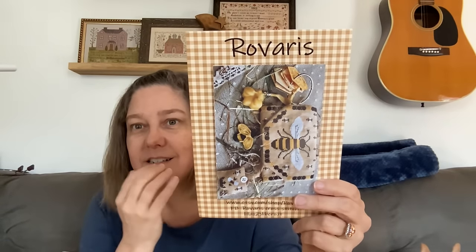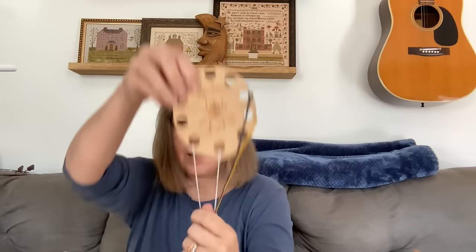Roveris. I hope they have her trunk show again this year, because I want to get a good picture of this and the inside. So it opens up and there's like bees all in the inside, and you put little pockets with bees on it, but there's not a good picture of it. So I have that.